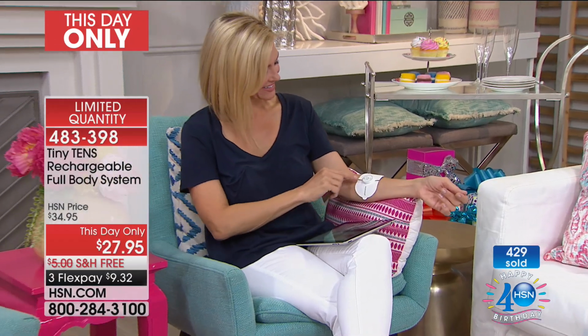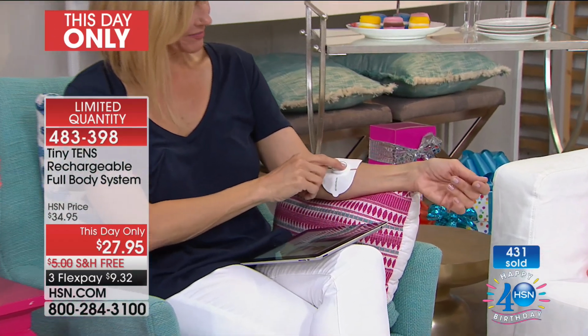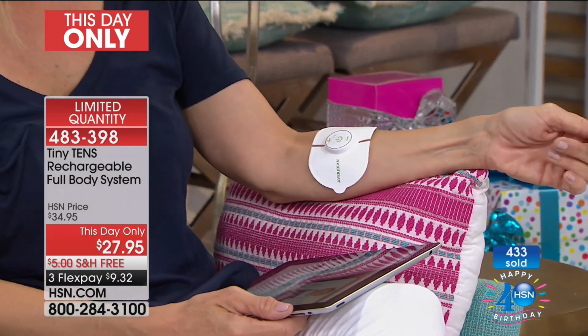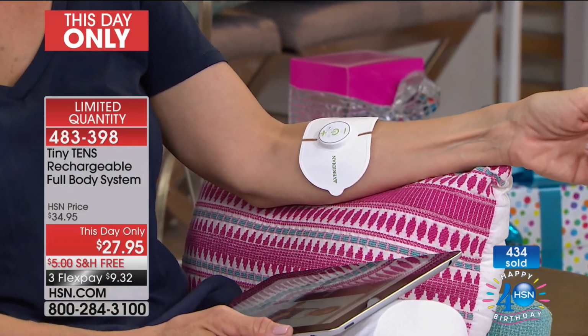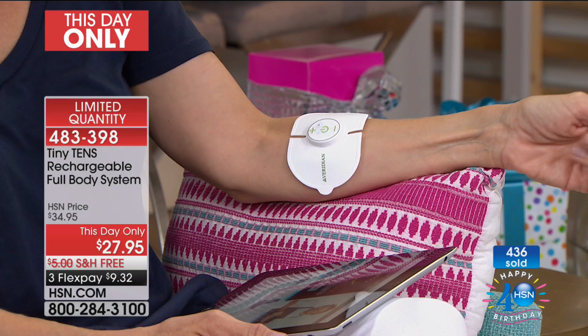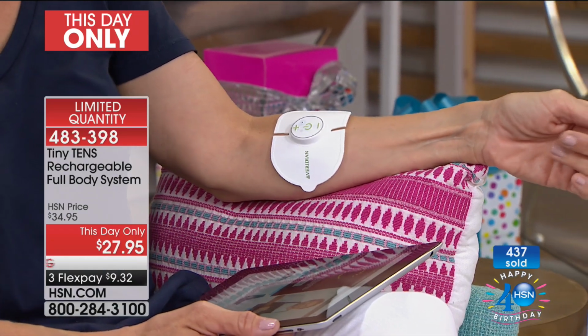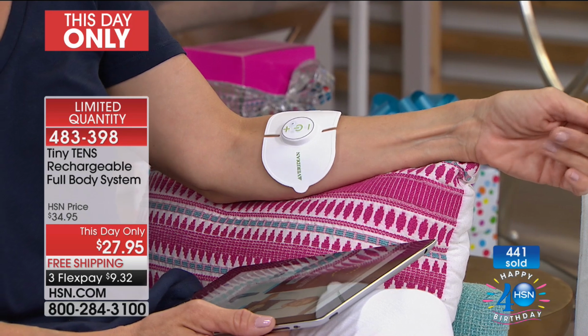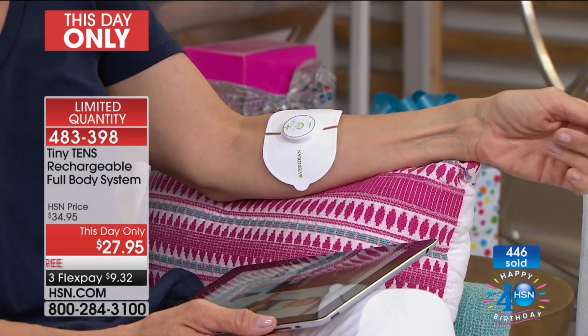So you're getting the nerve blocking sensation, you're also getting that actual mechanical massage out of this. And you can see Jen over here, she's been using this on her upper arm, on her forearm. I know that Jen runs half marathons and recently full marathons. Wow. So she definitely experiences some minor aches and pains from time to time, right? So you can see her arm moving. That's completely involuntary.